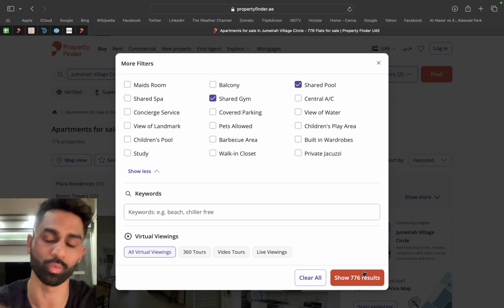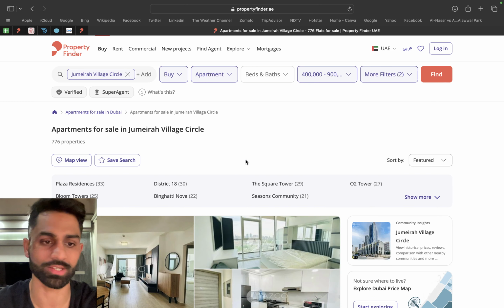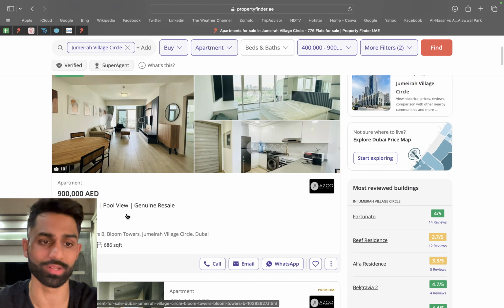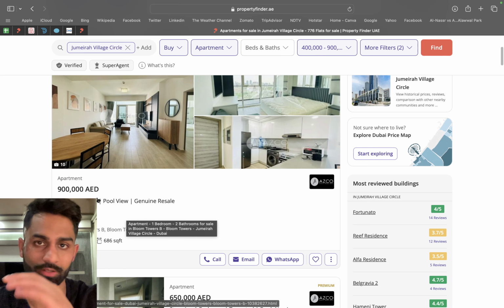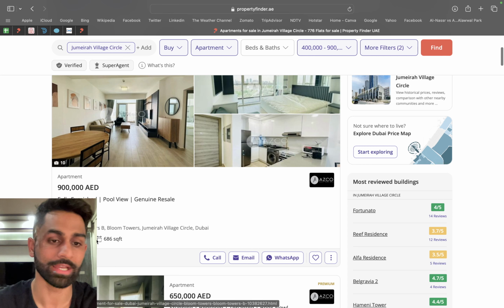They want to share it with their clientele first and then list it on the market. But anyway, we're going to work through these 276 properties here. First couple that come up: 900,000, that's kind of on the top of that range for 686 square feet. That's a 1-bedroom, 2-bathroom apartment in Bloom Towers B.